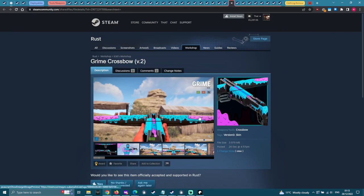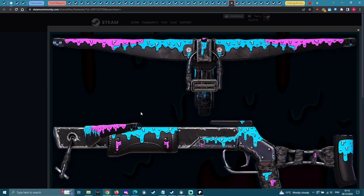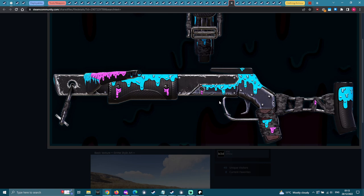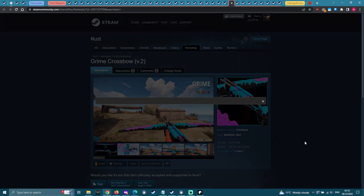Oh no, the other one's got some pink. Yes, we've now incorporated pink. Do you like pink with blue? Yes, well, this is the skin for you. Splendid, right. So it's basically a whole batch of paint just been thrown on top of it. Or slime, or I don't know. I really don't know. But yep, let's just go look at that.